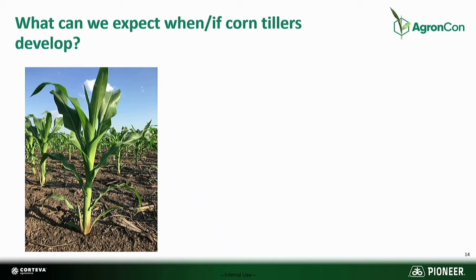And that's the reason why V7 is one of the last stages that you would see tillers appearing, because the crown, where all of those nodes are compressed at the bottom, it's the first 5 nodes, right? So the 5th node would be the last one in the crown, which is why V7 would be the last stage that you would expect to see tillers appearing. So that's kind of fun.